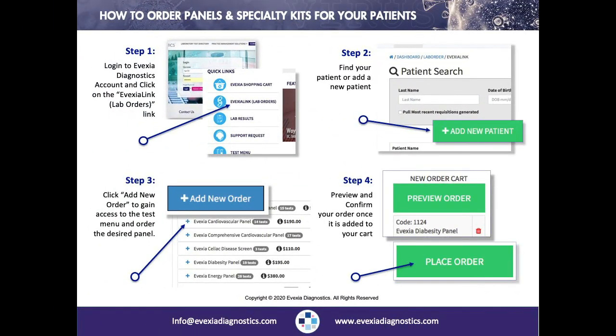Before we conclude today's presentation, I want to briefly review how to order testing for your patients through Evexia Diagnostics. Step 1. Simply log into your Evexia Diagnostics account and click on Evexia link Lab Orders. Step 2. Find your patient or add a new patient. Step 3. Click Add New Order to gain access to the test menu and order the desired panel. And finally, Step 4. Review and confirm your order once it has been added to your cart and simply place the order.